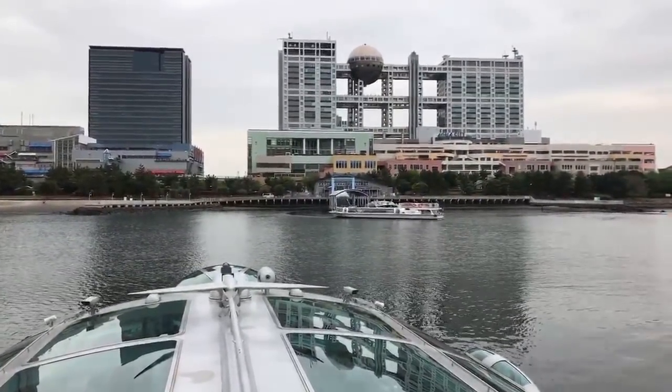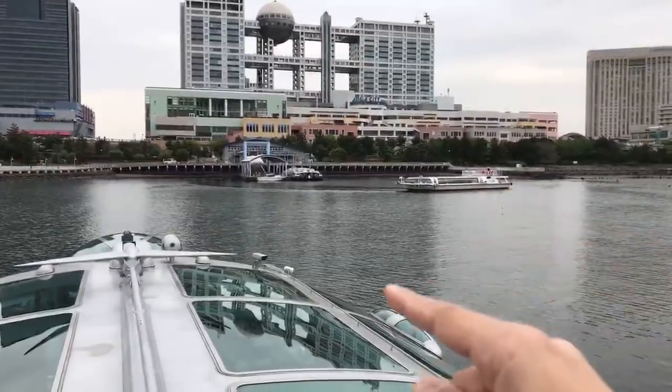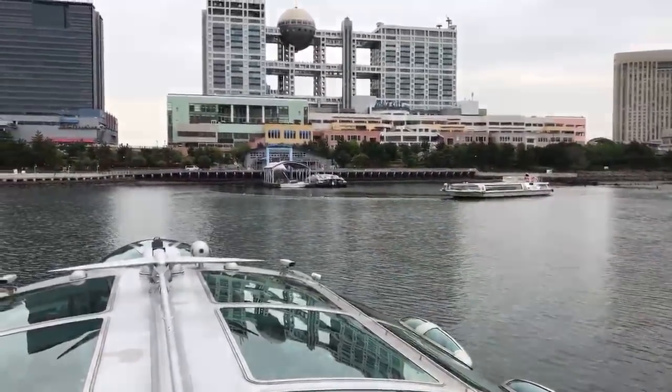It's not the best day to be here at Odaiba, which is why this boat was only about half full. No, not even half full. I'd say about 20% full, which is good because you have a lot of space. Oh, we're still in the boat because we couldn't dock yet. So this boat is now leaving. Now we can finally go to the pier.